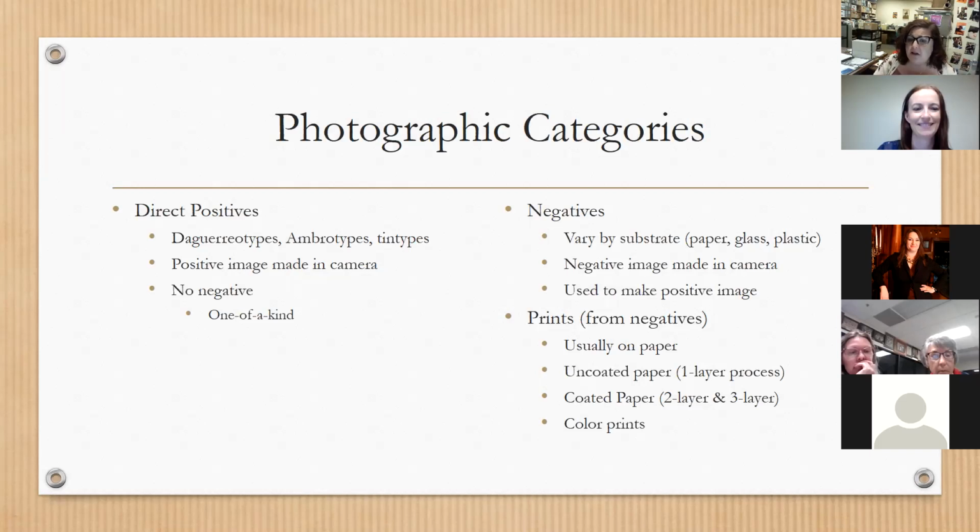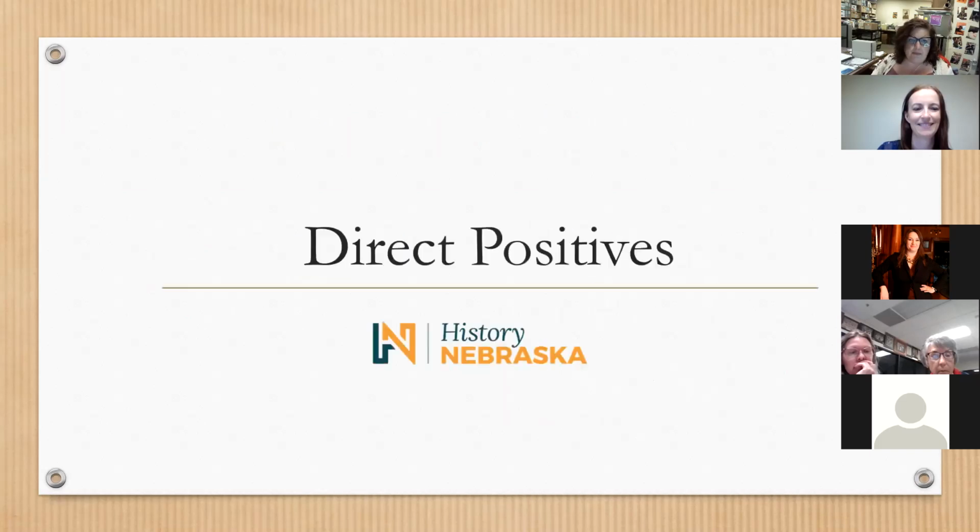Prints are usually on paper, but honestly, photographs can be put on anything. I've seen photographs on cloth. I've seen photographs on leather, ceramic. If you can get the emulsion to stick, you can make a photograph. So usually you have uncoated paper, which is a one-layer process, coated paper, which is a two or three-layer process, and then color prints. So we're going to talk right off the bat about direct positives.